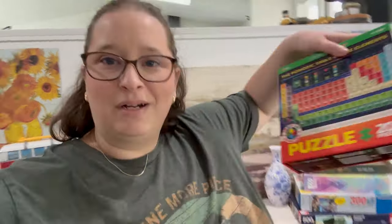But I'll show you the puzzle I did last night. It's just the periodic table, the 200-piece Eurographics, just so I can now donate it. So that's the plan. I do need to start an intro to a video that is going to be a randomizer chooses my puzzle, but it's one where I put them all in a hat. Well, it's a tin. So I'm going to pull puzzles out of that to figure out which puzzles to do next. So I need to film that intro, and I do need to put some of the puzzles into the garage.